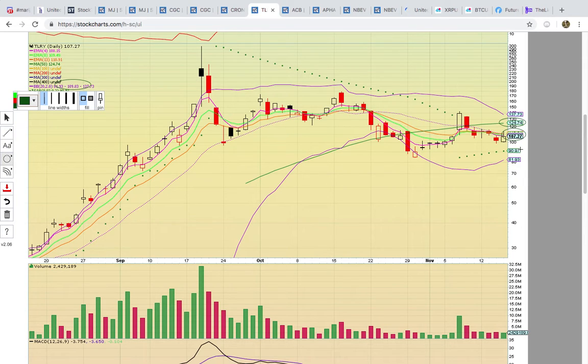A drop below 100 would be a major red flag, and you could see it come down and test that low close on the 29th, which is down there around $90, right around 90, and then the lower Bollinger Band is down here at 82.